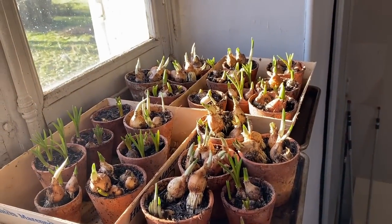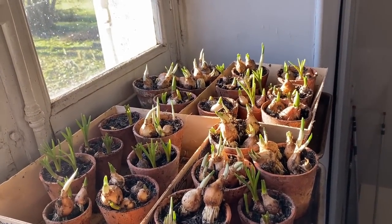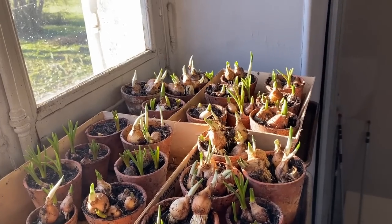Right. First of all, updates on our indoor bulbs. Right. Plants, not light bulbs. I didn't say light bulbs. No, I know. I said bulbs. Did I not say bulbs? You can rewind it and see that I think I said bulbs. Anyway, update on the bulbs. They have grown. Yes, they have afternoon sun. And they're doing quite well. We're both really happy about this.